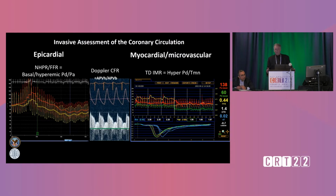The tools we have available in common practice are the epicardial measurements of either hyperemic pressure ratio across a stenosis, that would be the FFR, or the resting non-hyperemic pressure ratios, such as the iFR, DPR, RFR. Those are illustrated by the pressure tracings on the far left. In the middle is a technique of intracoronary Doppler wire measurement of antegrade flow down the vessel. You see the large diastolic component of flow and the small systolic components. We learned a lot about coronary flow physiology and so on.